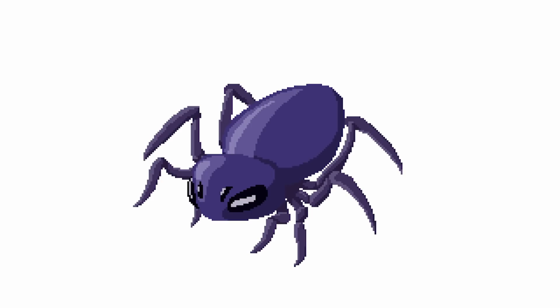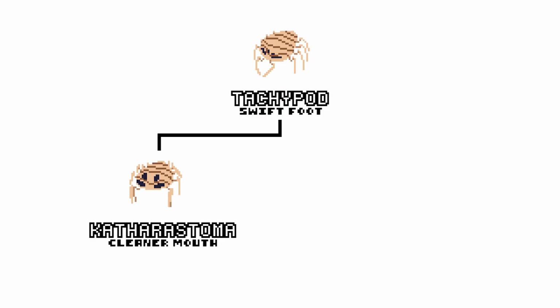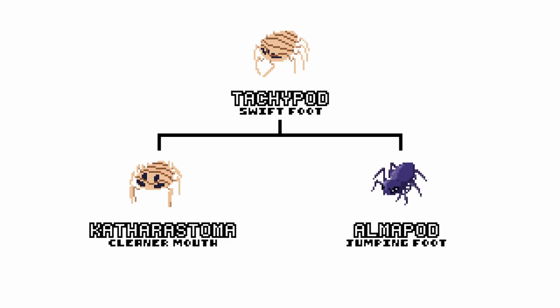When reproducing, it will lay its eggs under the leaves of Anarchaphylus, where they will be safe and protected from the sun. The eggs will adhere to the leaves using a sticky birthing fluid produced by the mother. Clutch sizes will range from 20 to 50, and the offspring will live to be about 1.5 years old, growing up to 5 centimeters in length and weighing almost nothing. This creature will feed almost exclusively on Gyrophyllus, as the Anarchaphylus bark is too dense for it to chew, and Gyrophyllus is plentiful everywhere. This descendant of Tachypod will be called Almopod, or jumping foot.